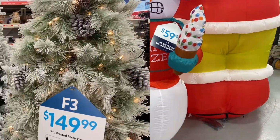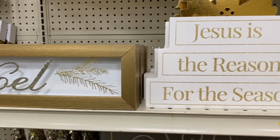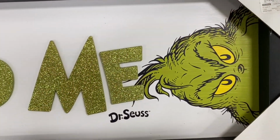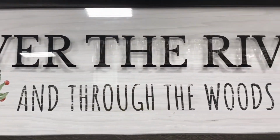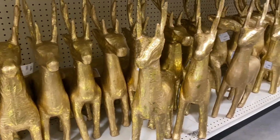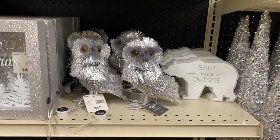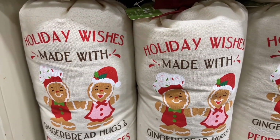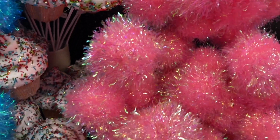Today we are going to be looking at the At Home store Christmas decorations for this year. And y'all, I am so disappointed because while they didn't have all of their Christmas decorations out, they did have quite a bit out to look at. Unfortunately, I couldn't video all of it because my battery was at 20%. But you know what? No worries, because I'm going to be going back soon enough, and I'm sure they'll definitely have out a lot more.